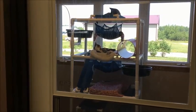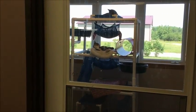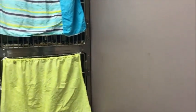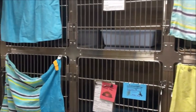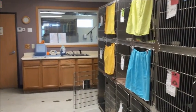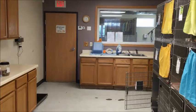So clients are welcome to go into those cat colony rooms and visit with the cats and socialize with them. Alright, we'll just spin around to take another look at our cat room here. And you can see up front there we have our sink where we wash the dishes as well.